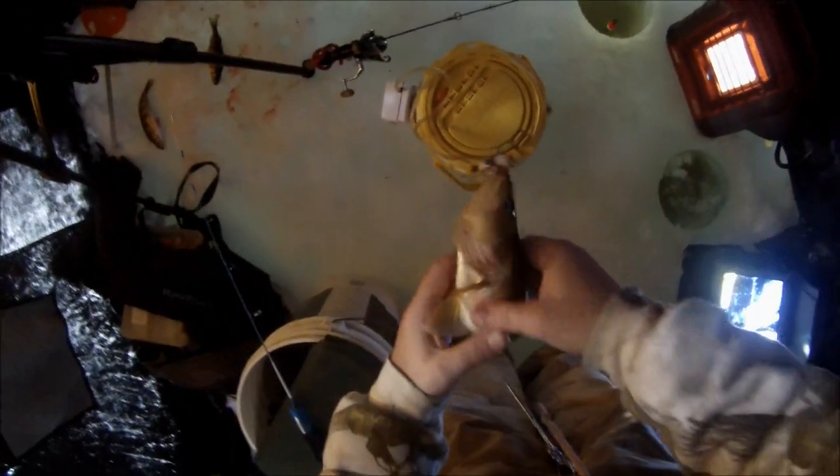Had a nice walleye come in for the cap. Got it. Sweet. Looks like a legal one. That'd be a good eater there. Awesome.